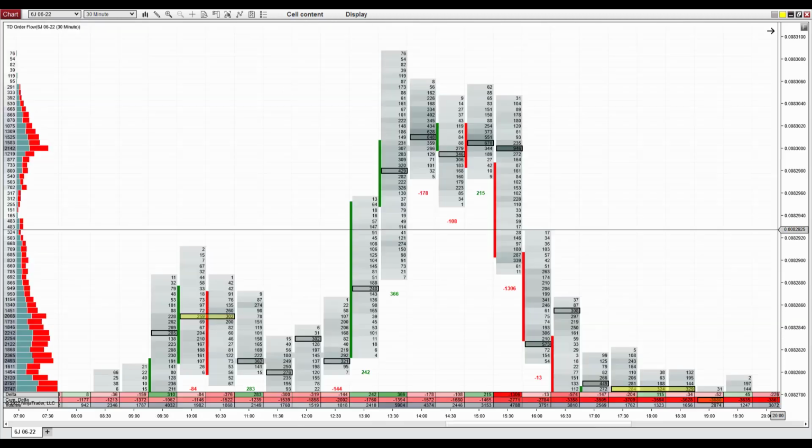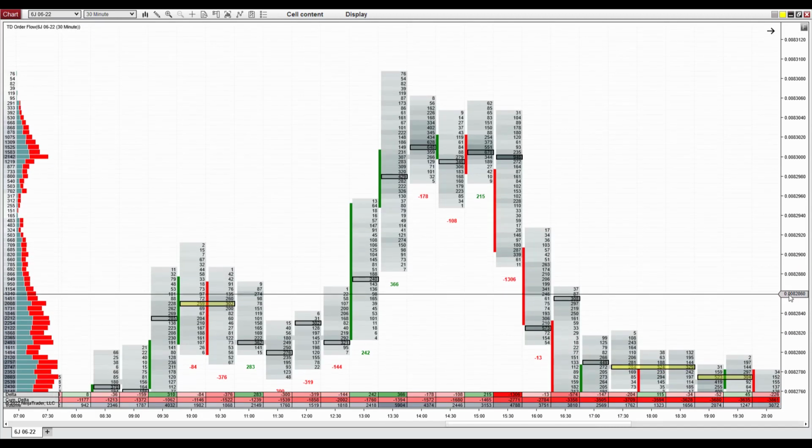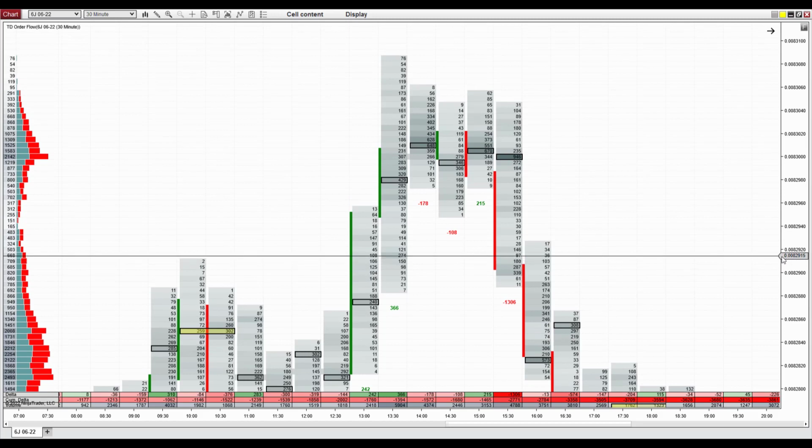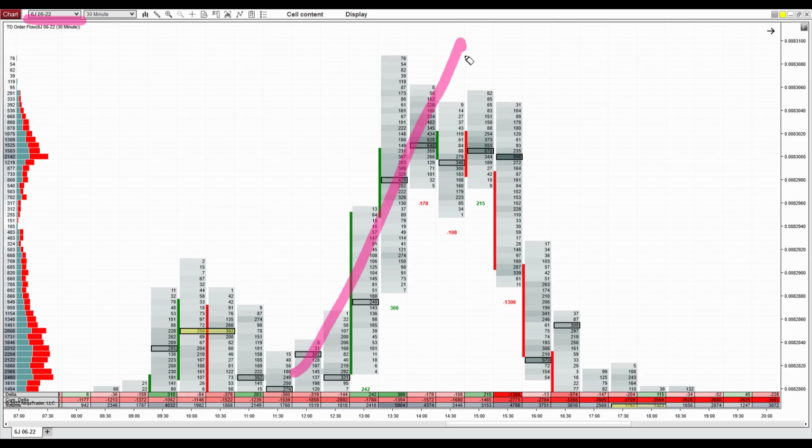Let me show you. So this is my order flow software, and we are looking at US dollar Japanese yen futures, which means that the chart is reversed, right? So this is the symbol and this is the rejection. As I was saying, the chart is reversed.